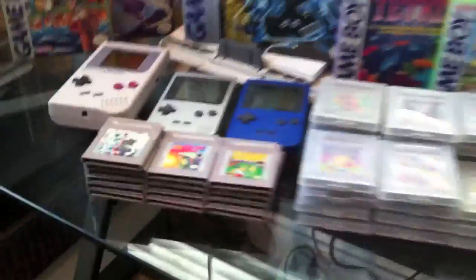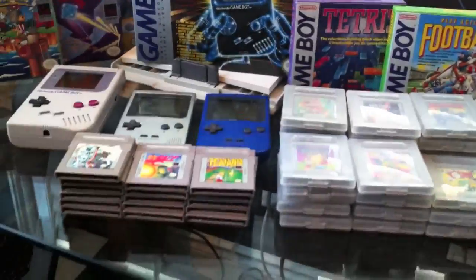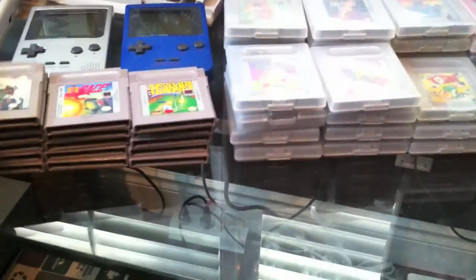Anyways, I better get right into these games. I'll try and do this as quick as possible. I'm not going to go through and talk about each game. It'll just take forever. So we'll start with the loose carts here.